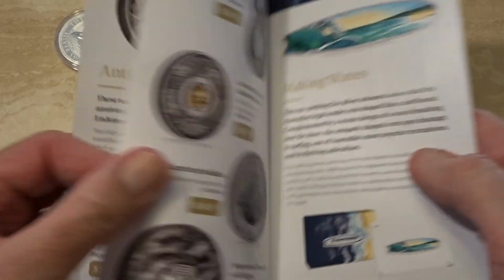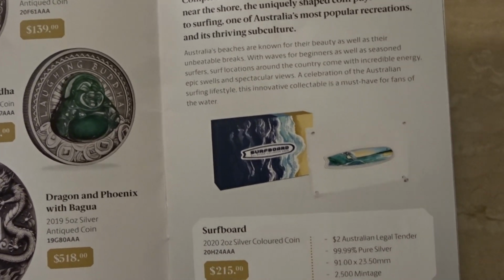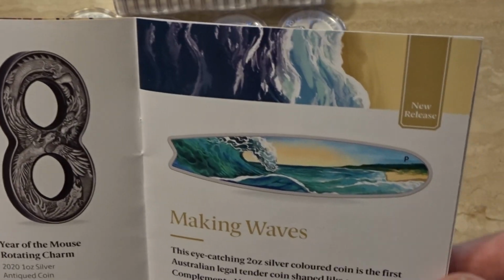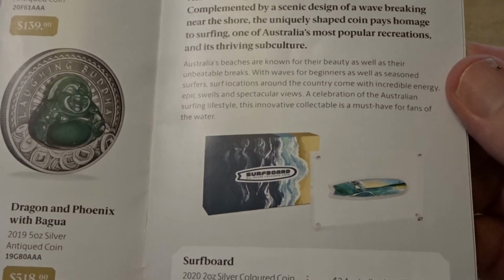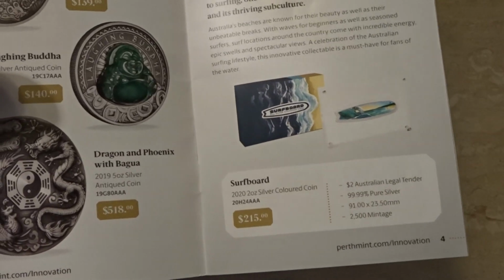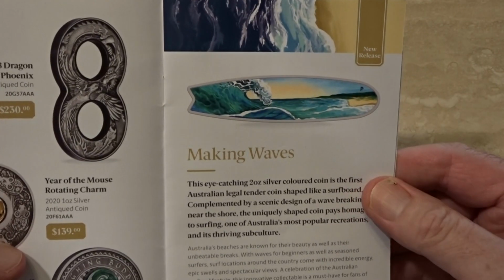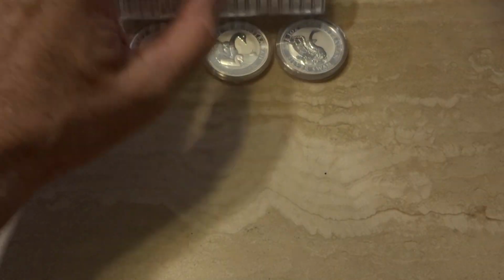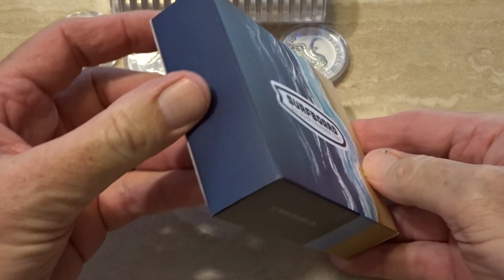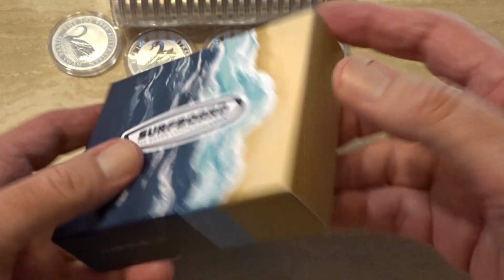Yeah, another coin that came out today was this one here. This is a rather strange coin. It's a 2-ounce silver coloured surfboard. I mean, you'd have to be crazy to buy one of these, wouldn't you? Look at that. So the US equivalent price on this is $140. But well, what the hell. I must admit I did. And here it is here. Well, how often are you going to buy a silver surfboard? Now, I've never surfed in my life, but I had to buy this coin. Let's take a look.